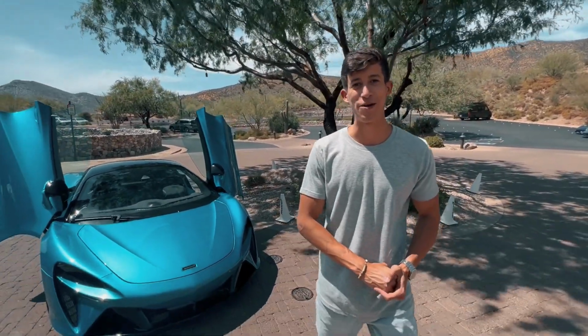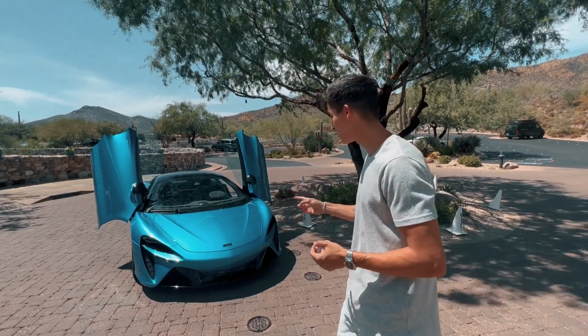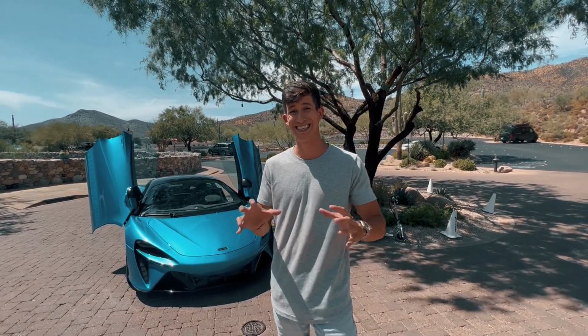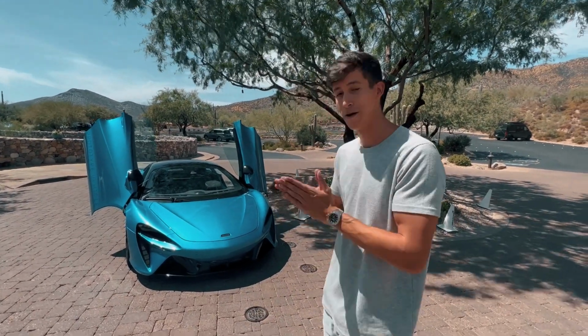I'm here in Scottsdale, Arizona. I just got done test driving this bad boy back here, and this is the McLaren Artura that is set to be released. And I wanted to share 3 things that I learned about the brand new McLaren Artura.